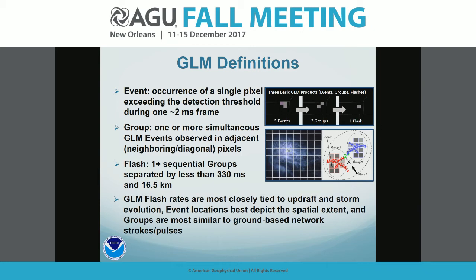The events, though, do a much better job of depicting the spatial extent of the lightning. And then the groups are most similar to the ground-based network strokes and pulses. And so the first implementation with the Weather Service is going to combine the best of both worlds, and we're going to have what's called a flash extent density. And so it'll have the accuracy of a lightning flash count, but it'll also depict the full spatial extent.